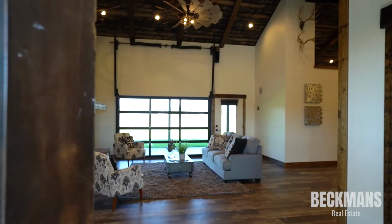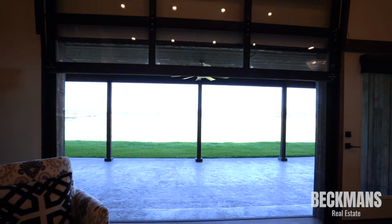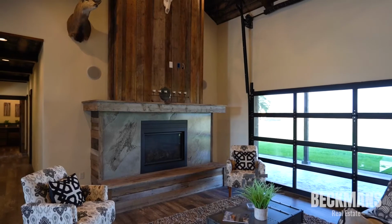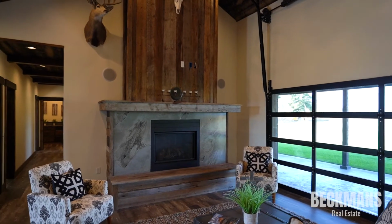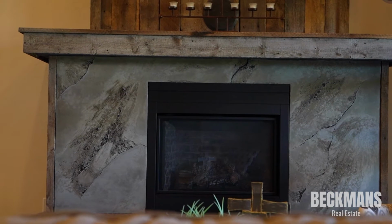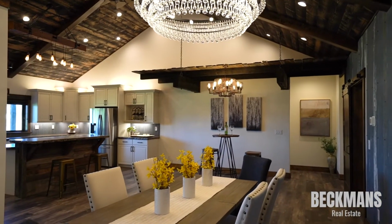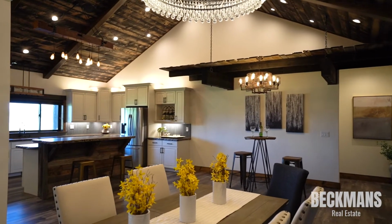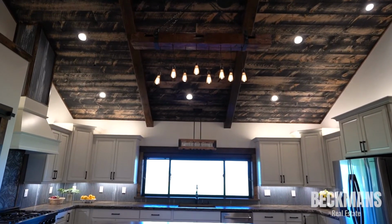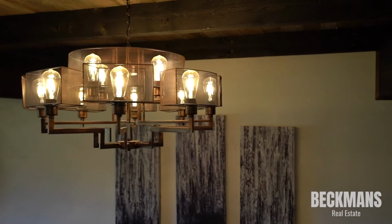You'll see as you walk into the great room a glass garage door that opens fully onto the covered back patio where your inside entertainment can extend out into your outside entertainment. There's a reclaimed wood fireplace. As you walk into the kitchen, you'll see a wall of reclaimed metal and again lots of reclaimed wood, concrete countertops throughout. Large chandeliers and fans that have been customized to the house.